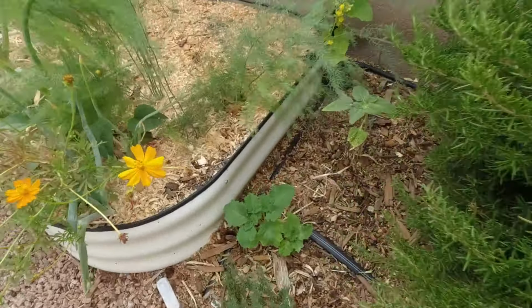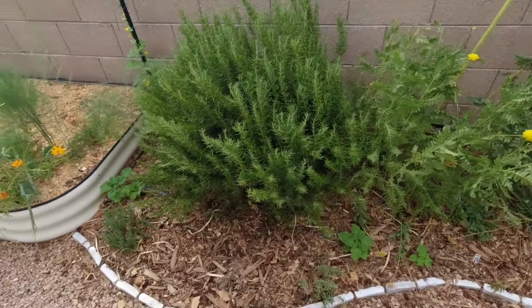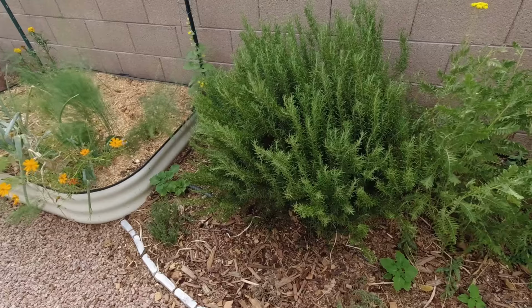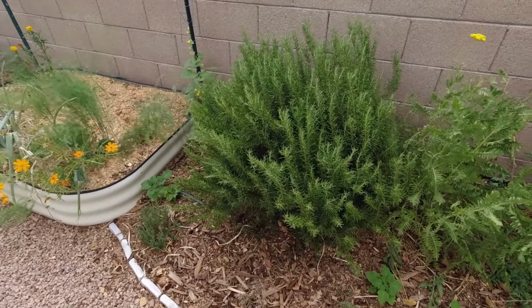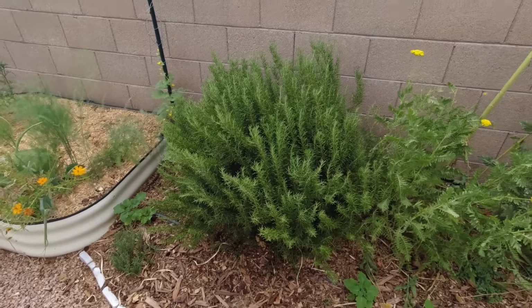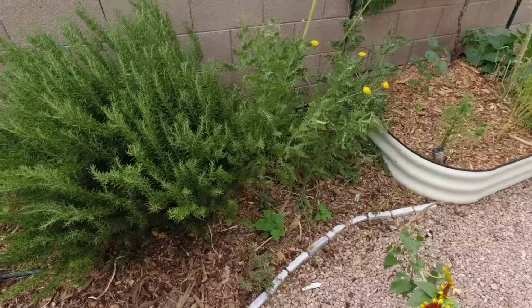I also have no idea what these are, if that's a weed or if that's, you know what, is that a ground cherry? I have ground cherries everywhere because last year when my ground cherries were fruiting, I was already over it. It was hot. It was like September, so I didn't really harvest any of them. So yeah, that checks out. I have ground cherries everywhere.